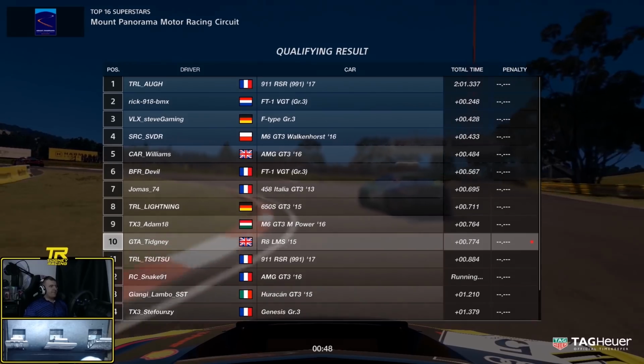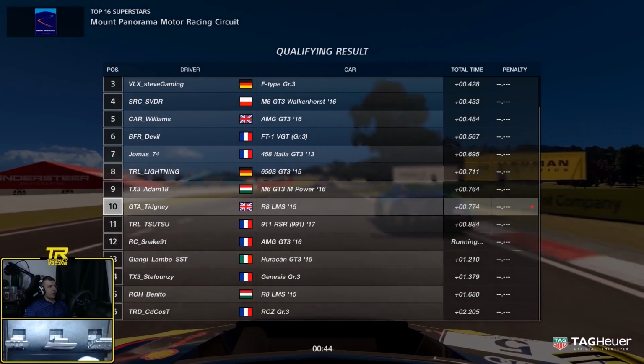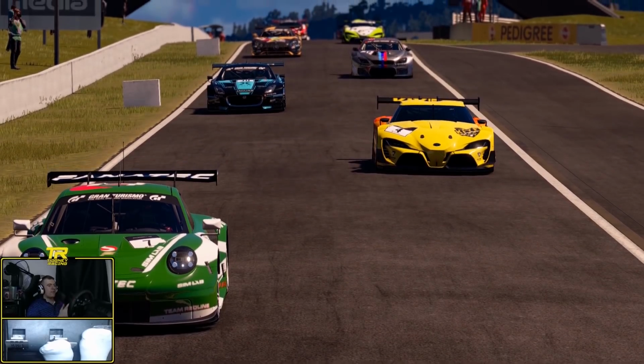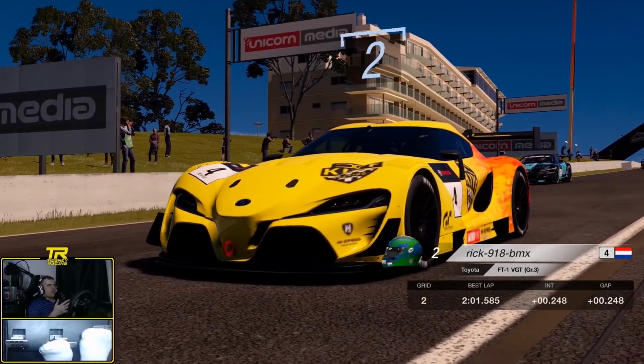As I said, I did want a 201 there, and you can see that if we got the 201, we'd have been well near, well in the top 10 basically. 6th place, probably not 5th, it'd have been close, we'd have needed a perfect lap there. But TRL Aug showing some serious form there, getting pole with that.